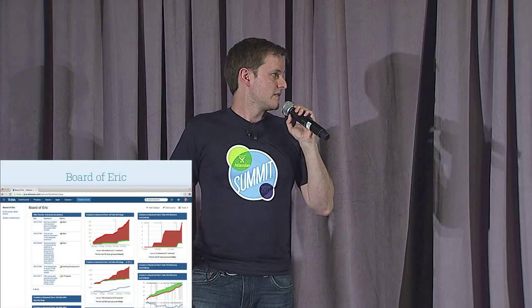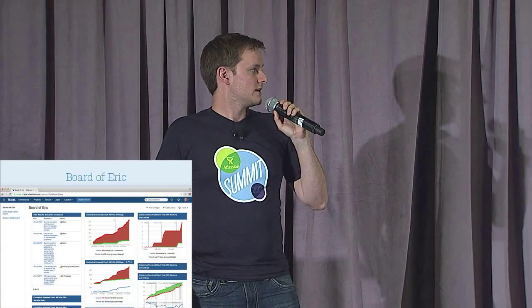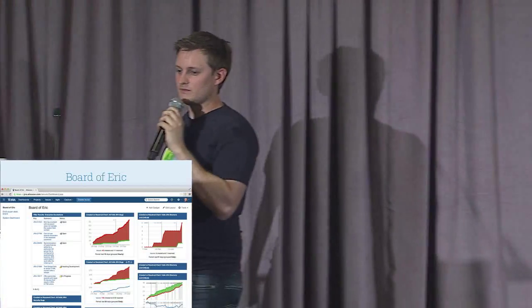Now, going back to the middle, these are all the valid JIRA bugs. So I've filtered out stuff like duplicates and invalid bugs. It does include obsolete bugs, but support requests and stuff like that are all filtered out. And as you can see, the long-term trend there isn't looking great. So what we've done is we've increased our bug fix investment, and hopefully we'll be seeing those lines change in the near future.